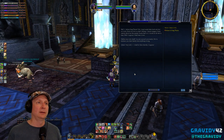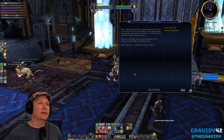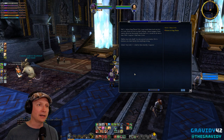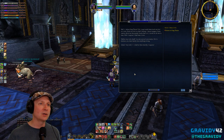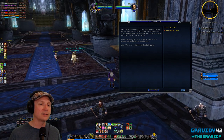Long live Thorin Stonehelm! King under the mountain! Aye, before King Thorin. Oh, I must surely have stuck my foot in it now. Stuck my foot in what? I cannot imagine. Some rumor about me has spread. Surely that is it. I would be the last to hear. Well, I suppose I shall hear it now. Gather your wits, Spall. You are a proud lore master, not to mention you have hardly done anything wrong. Ahem, very well. I shall be there directly, I suppose.